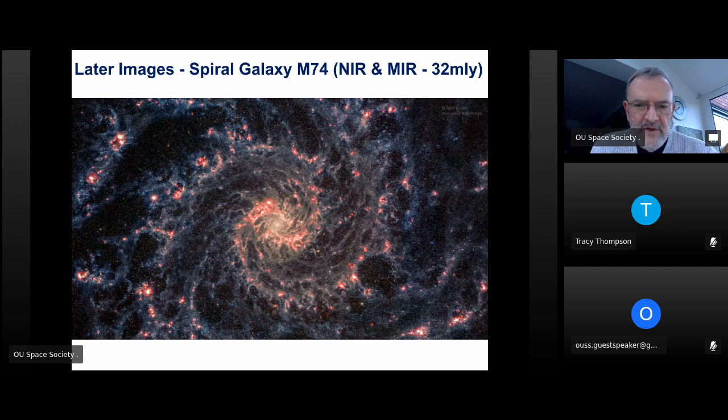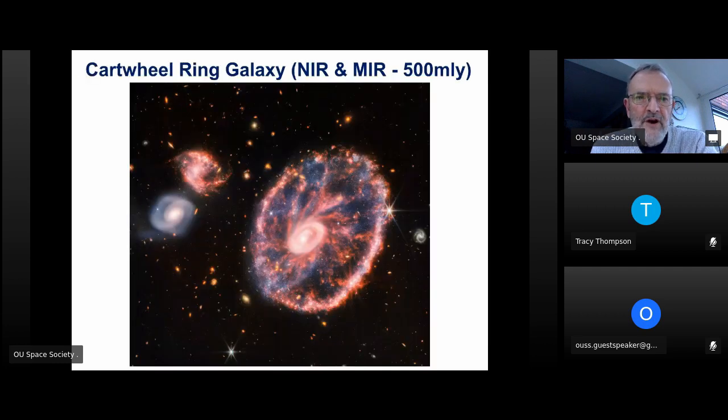And some of the later images looking at galaxies, this is M74, about 32 million light years away. And this is where we're picking up the birth of new stars looking through the dust that the optical telescopes won't get. The Cartwheel Ring Galaxy, 500 million light years away, again, a combined image. I believe this is thought to be an interaction of a couple of galaxies, and it is quite an incredible sight. But of course, it's not just the image, it's the details and the information that can be drawn out of this that is providing so much information for the astronomical community.